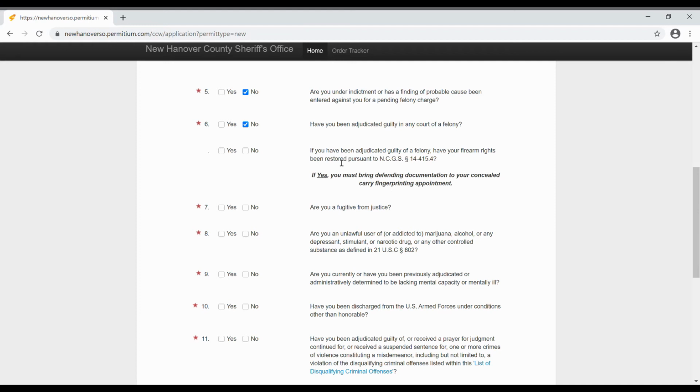It does say if you have been adjudicated of a felony, have you had your firearm rights restored? It's in reference to a federal firearms rights restoration. If you have, you will need to bring appropriate documentation to us.